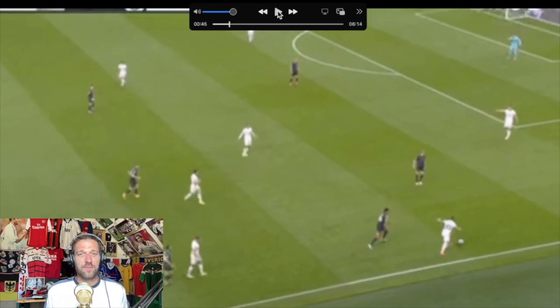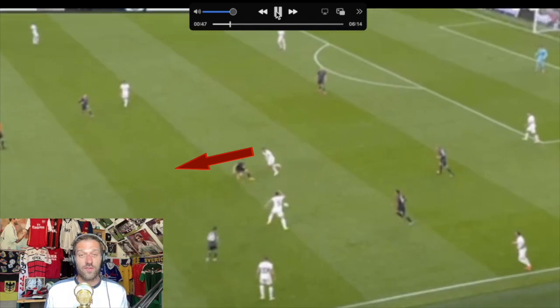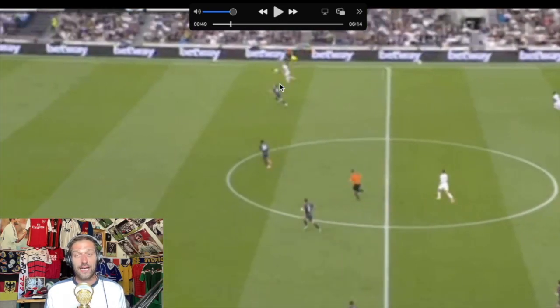Here's another clever piece of play from Bentancur right here. Ball comes into him, one-touch ball into Højbjerg, and instead of just standing there, he runs, which means that Kovacic has to follow him, and that creates a little extra space for Højbjerg, who is going to launch the ball out to the far side, looking for Brennan Johnson.